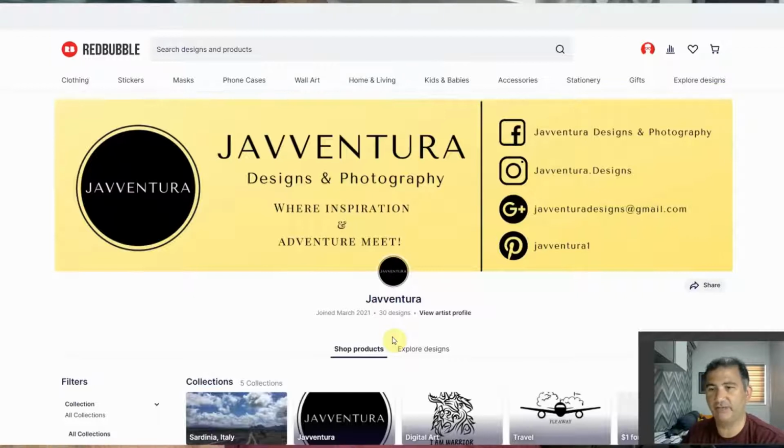The cover banner for this shop is really striking. I love the fact that you've got this yellow with black contrasting. We also have a beautiful logo over here. It's very minimalist and it really stands out nicely against the yellow. Javventura Designs and Photography, where inspiration and adventure meet. It's a real nice slogan over here. And we've also got some social media links here on the right, in order to obviously entice people to follow. So well done for that as well.